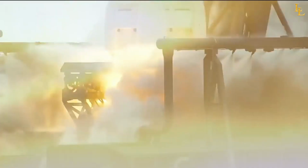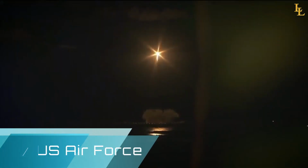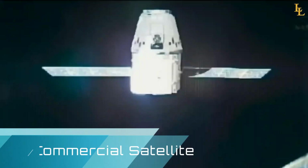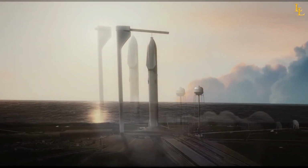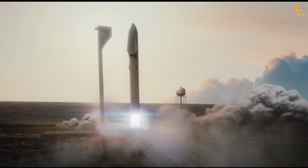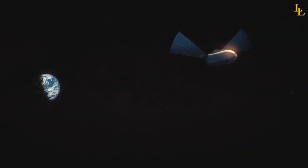All the successful space launches by SpaceX attracted a diverse clientele, including the U.S. Air Force and commercial satellite launches. As we enter the new retail spaceflight era, SpaceX has already gained credit as the leading and reliable spacecraft company to handle cost-effective space travel.